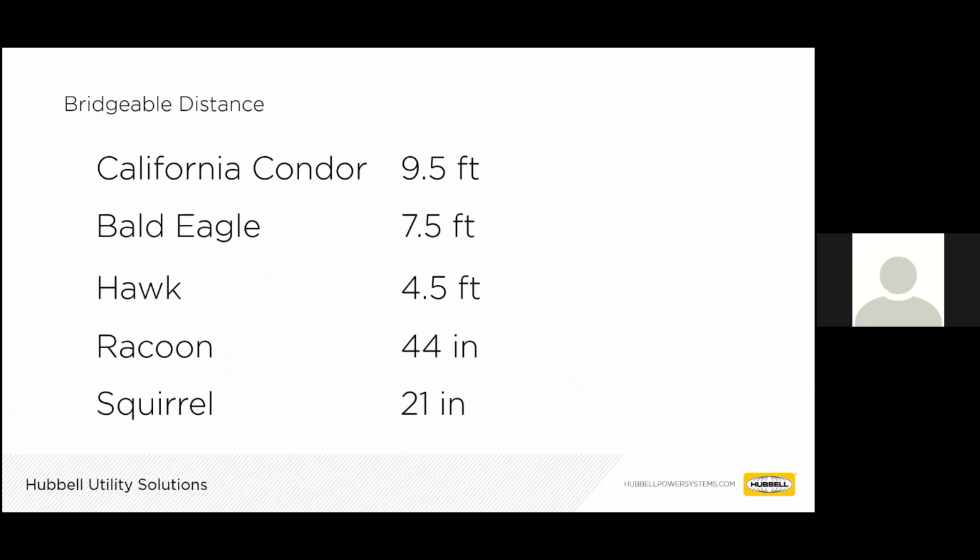When you're considering bridgeable distance, which again is the distance that wildlife can bridge between phases or from an energized point and a grounded structure, it's important to think about the species that are in the region. This obviously varies by location in the country. In California, they have to be concerned about condors that have a 9.5-foot wingspan. Obviously, bald eagles are present, 7.5-foot wingspan, in many different parts of the country. And as you get lower on the list, those are obviously more common throughout much of North America.